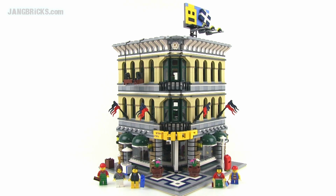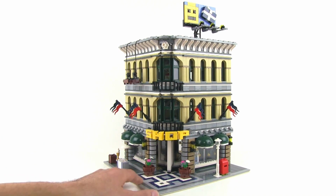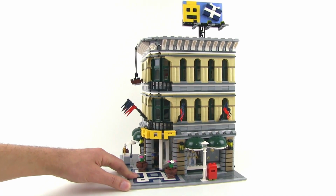With a look at the Lego Grand Emporium, part of the modular building series. This was released in 2010 and it comes with 2,182 pieces and it's still available today. Let's give this thing a little spin so you can see a little bit better what it looks like from some different angles. It is a corner unit, as you can see.